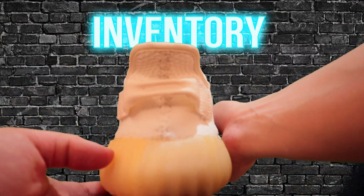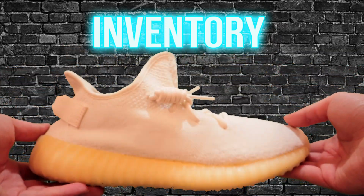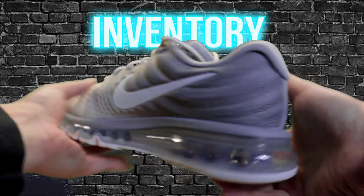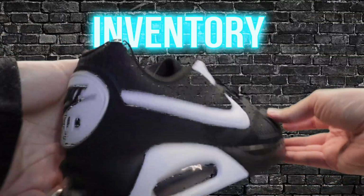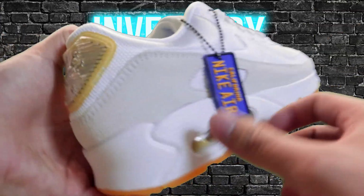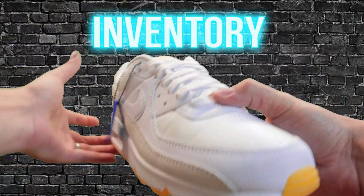Starting off with the Yeezy 350 V2 in the cream colorway, we got a size 9.5. Then in the Nike Air Max 2017 Light Bone Off-White, we have a size 10.5. Then in the Air Max IVO Black and White, we have a 10.5, 10, and 9.5. Then in the Air Max 90 SE Marion Frank Rudy Summit White colorway, we have a size 11.